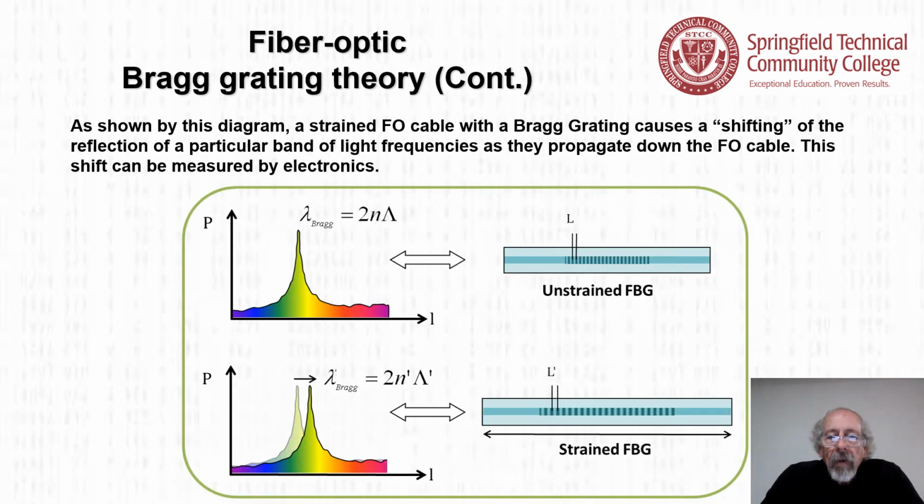Now, if I have an unstrained fiber Bragg grating, what we saw in the prior slide will be what happens. A strained fiber optic cable with a Bragg grating causes shifting of the reflection of a particular band of light frequencies as they propagate down the fiber optic cable. This shift can be measured by electronics. So for the strained cable down below, notice what's happened. There's a different wavelength of that peak, and again, we can measure that with electronics.